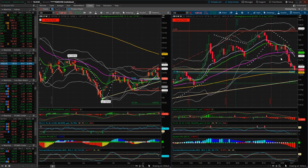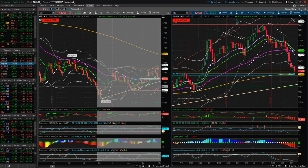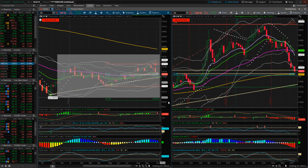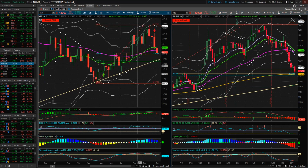Bonds, ZB, we've already covered this. Now, there's a lot of lines on this chart for you. I get it, but there's a reason for that. We were really doing some studying of this thing yesterday with the members, so I just want to jump in here.